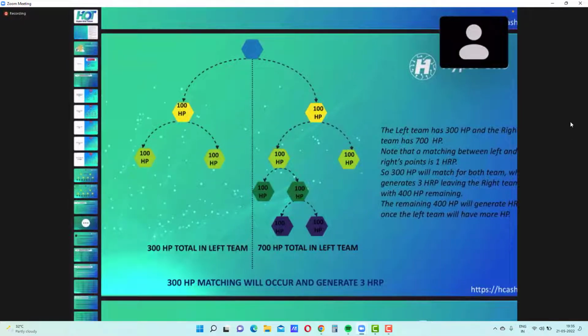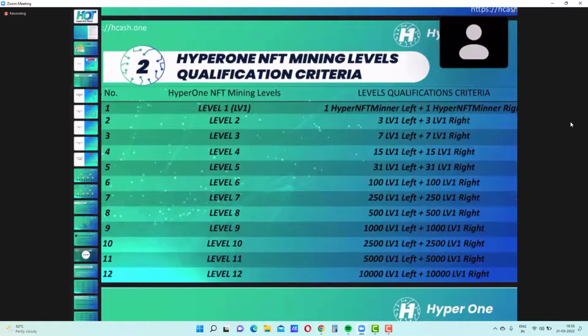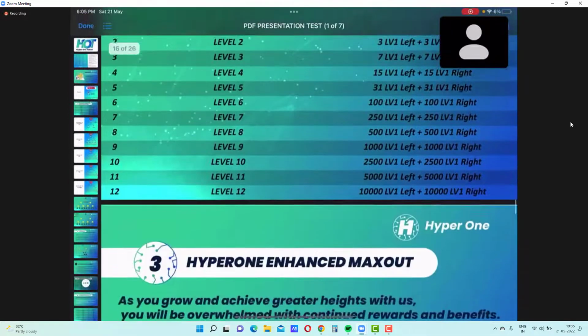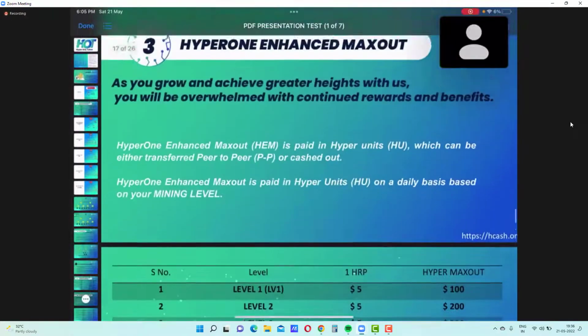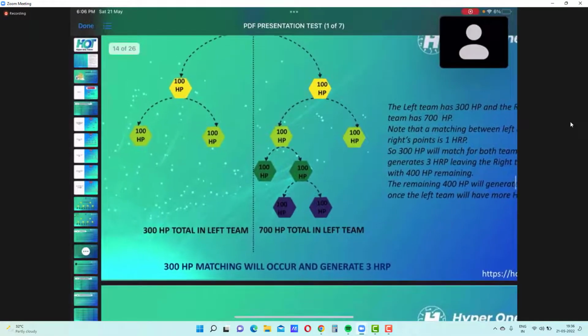So for this example, we have 3 Hyper rewards points. We go straight to this and we determine our level. So it's clear that we are eligible for a level 1 account. Then we go to this table. We look at number 1, level 1, $5. So we will receive in total 5 times 3 Hyper rewards points, which is equal to 15.